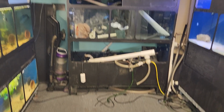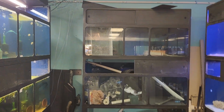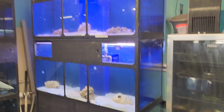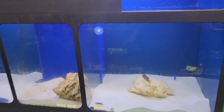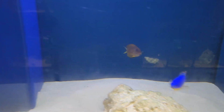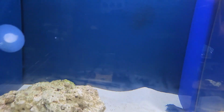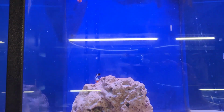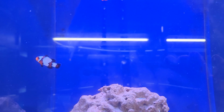This is another mess. As soon as I get time, it's gonna be saltwater. Same as this saltwater section. This is where we got a lot of our salt fish. Bristletooth tang, damsel. Should be a file fish in here somewhere. There it is. And some more damsels. Clowns, some little snowflake clowns, another damsel.